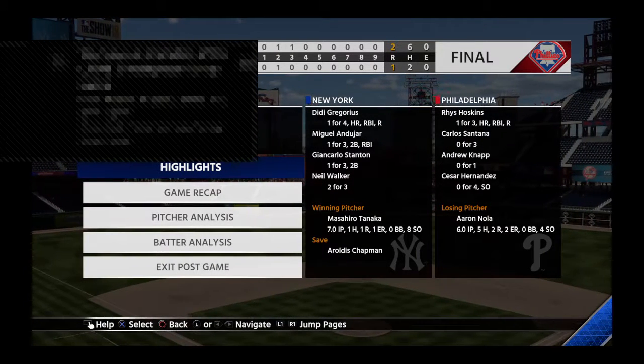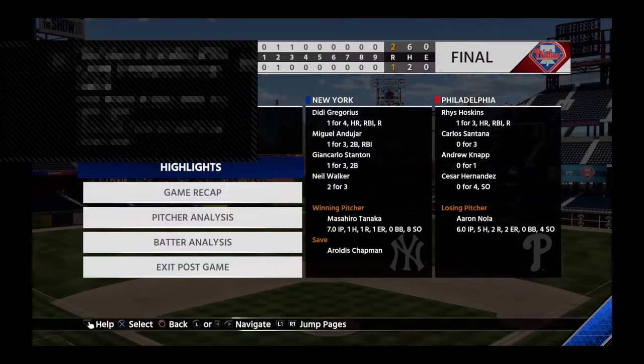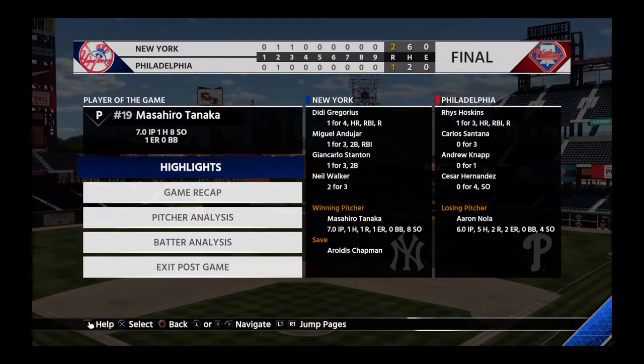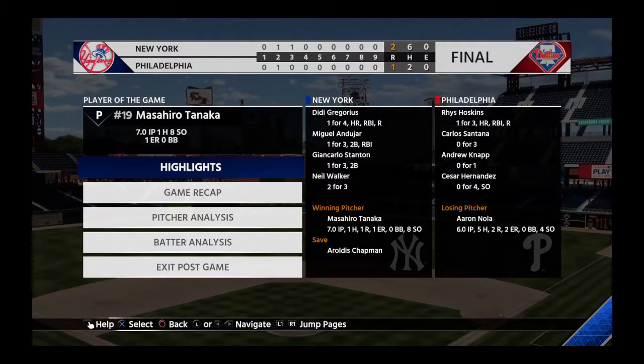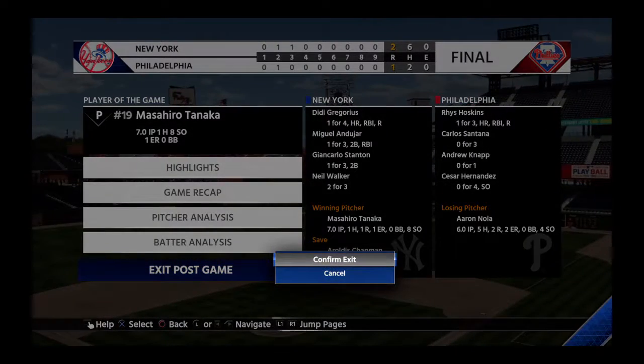Our final line score this afternoon. First for the victorious Yankees, 2 runs, 6 hits, no errors. They left 5 men on base. For Philadelphia, 1 run on 2 hits, no errors. They left 1 man on base.